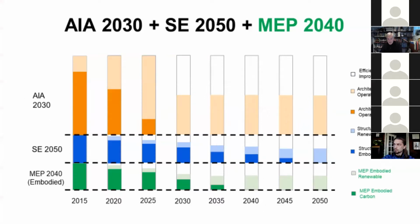What we're going to be talking about today is really getting everybody on the same page with what the steering committee has been doing in the background to set up the MEP 2040 challenge. In a lot of ways, we're following some of the steps that have gone before us, especially the AIA and Architecture 2030 challenge that really set the bar for operational carbon. As many of you know, and many of you participate with your architectural clients in the efforts to get to net zero carbon by 2030 on the operational side.